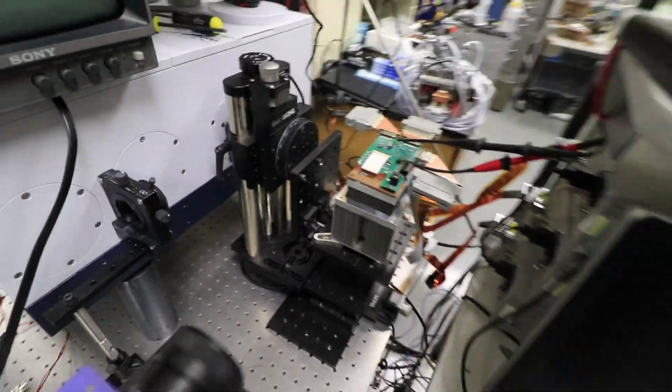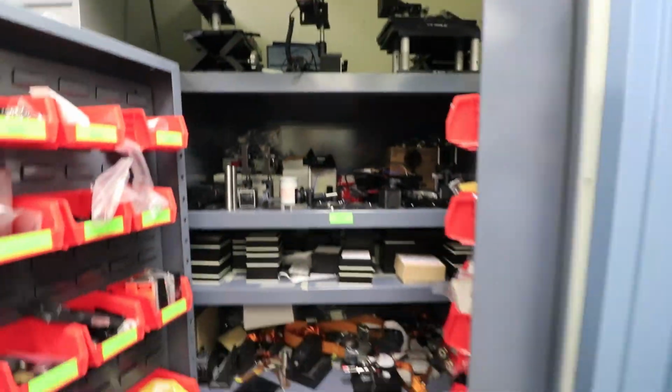In support of all of this equipment, we have several cabinets with different optics and other optomechanical components to allow us to do a variety of advanced semiconductor device measurements. So this concludes our tour of the laser lab.